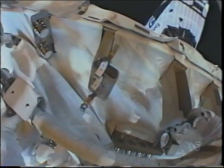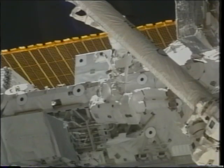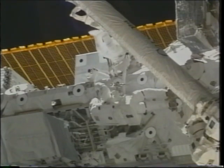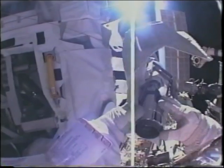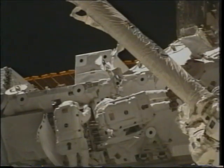On EVA-2, the next thing we had to do was connect the two pieces of the truss together hydraulically, if you will. These are what we call fluid jumpers, and they carry ammonia, which is a cooling fluid used on the space station. And you'll see John is handing me the end of them, and then he will join me on the side of the truss.